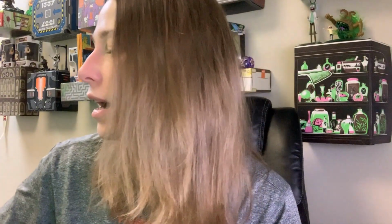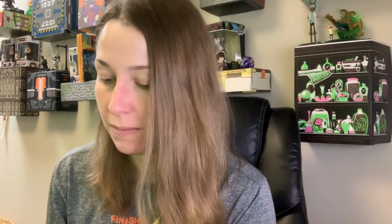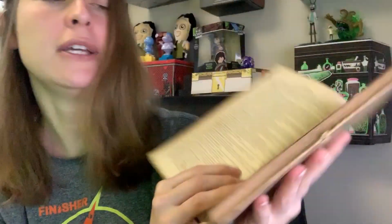This next piece is a Flora and Fauna book. It is, however, entirely in German. There was a lot of German and French stuff at this house, but it's beautifully illustrated.